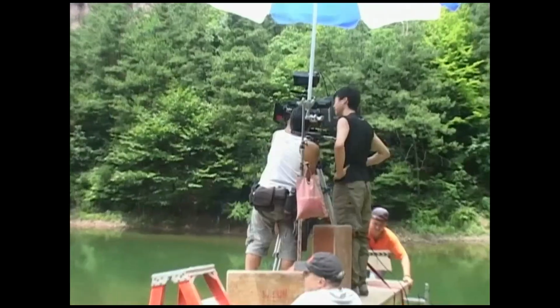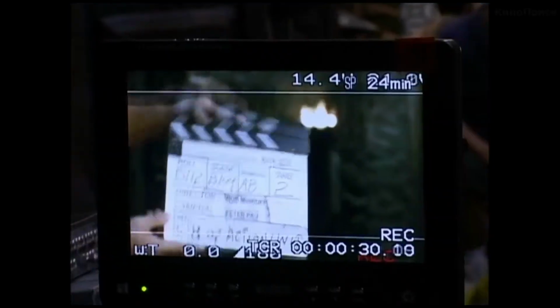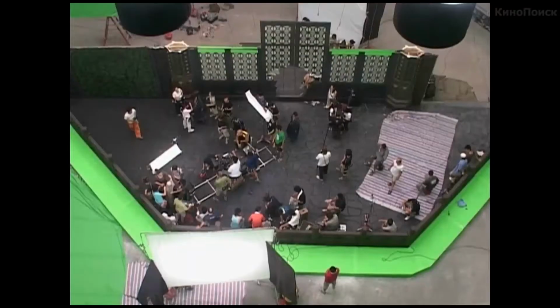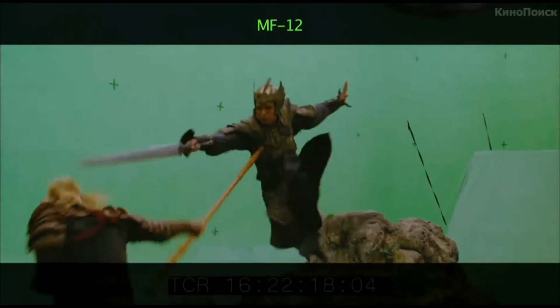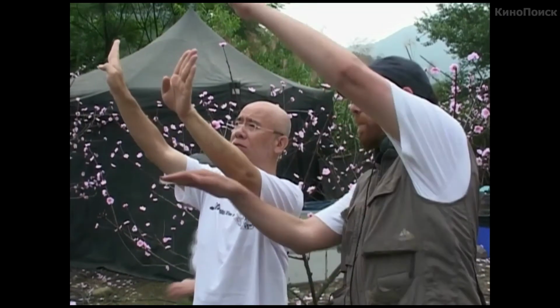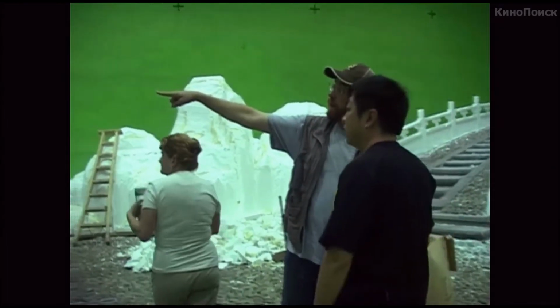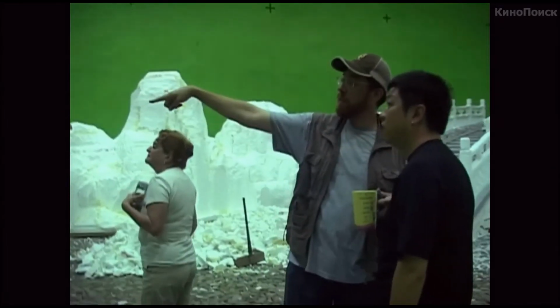Making the Forbidden Kingdom required an intricate mix of location shooting, large-scale soundstage filming, and post-production visual effects. For the filmmakers, the key to success would be planning, and director Rob Minkoff, with his experience in both animation and live action, brought an arsenal of techniques to the project.